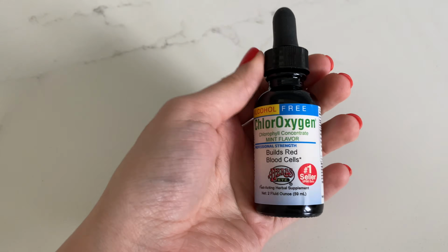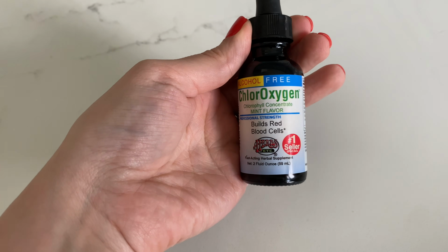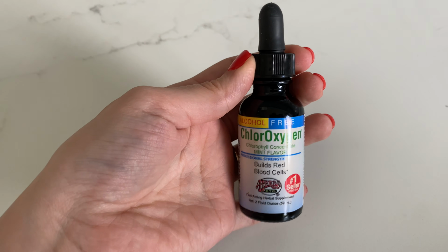And directly on the bottle, what it says is basically chlorophyll concentrate increases the amount of oxygen in the blood. So it oxygenates your blood and it promotes the health of your red blood cells. And as per instructions on the bottle, it says to take 36 drops, so 18 in the morning in water and then 18 in the evening.